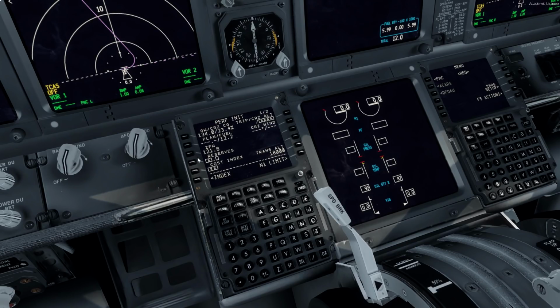Perfect. Zero fuel weight 121.8. Our reserves are going to be 1.04. Not 10.4. 1.04. Cost index we're going to set at 35 for MrYorkiesWorld liveries, and 6,000 is the transition altitude, with 350 being our cruise altitude for today. 24k derate with flaps 5. 23.4 on the centre of gravity.